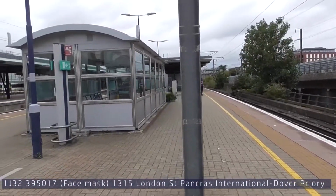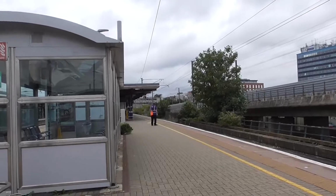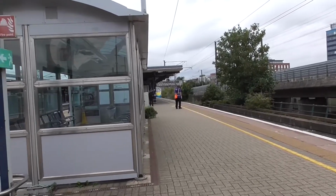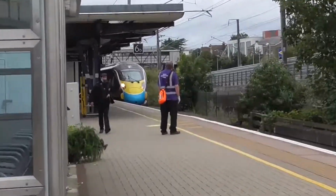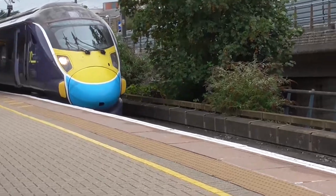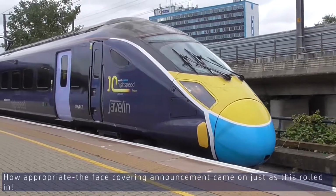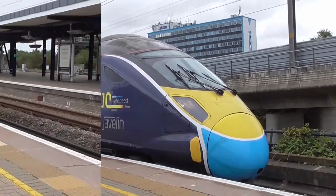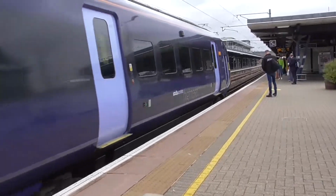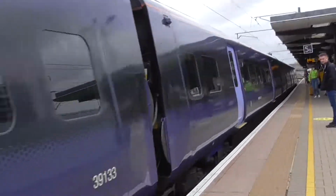Two trains arriving now. First of all is a South Eastern service going from London St Pancras International to Dover Priory, which is arriving in. I believe it's a Class 395. This is on the 13:15 service, which is 395017. Also arriving in is my train, the 13:16 from Dover Priory to London St Pancras International, 395013. The Hornby Margate Museum, I've been there before, it's very good, I recommend it.